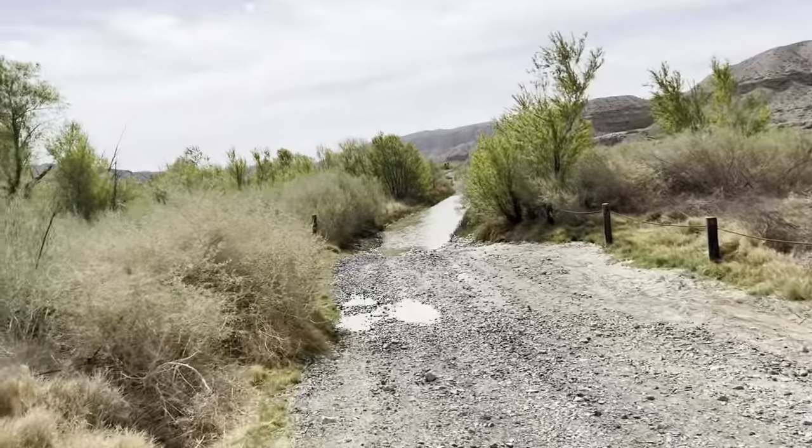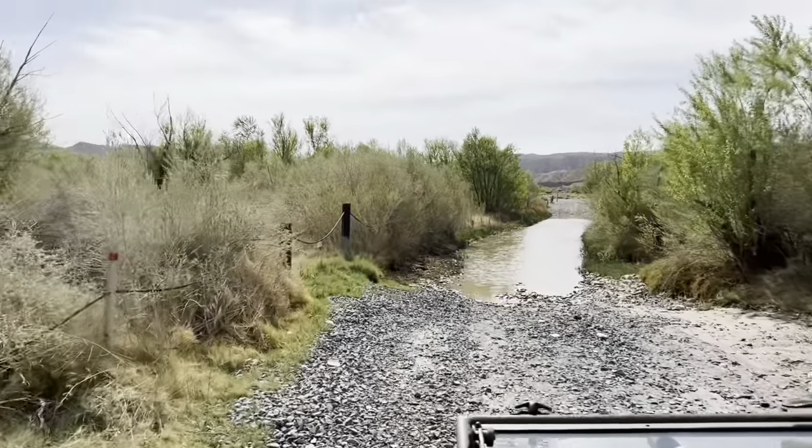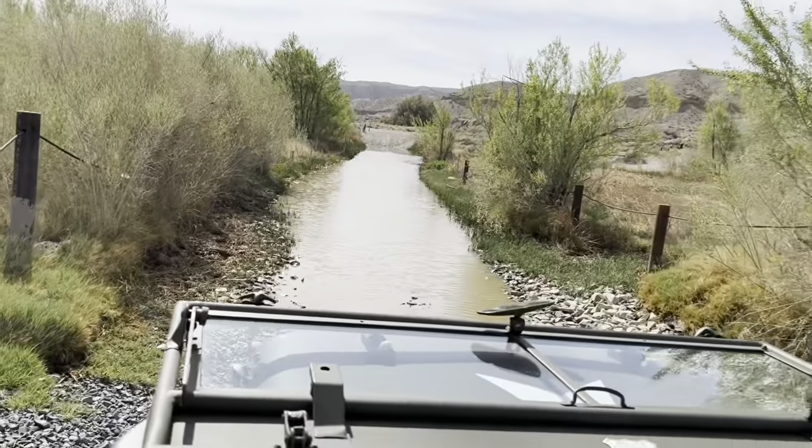So when I got to the water crossing, I already had my swimming trunks on and was planning to walk into the water to measure the depth. But once I got there, thought about it for a second, and said, screw it, let's do it.